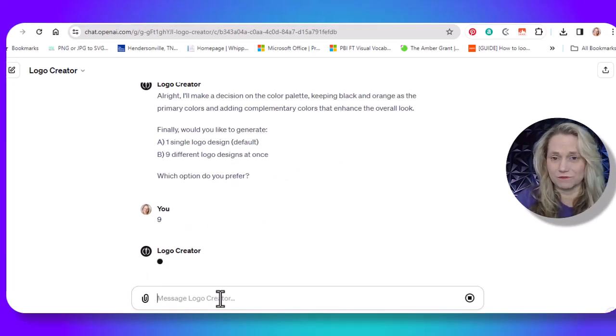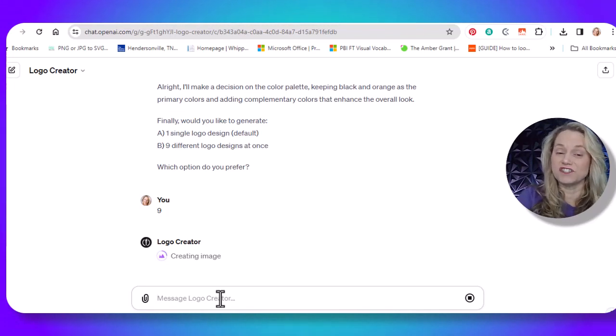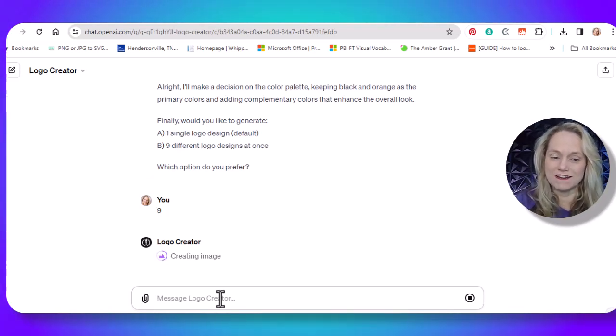That's something that DALL-E 3 has never given me, is 9 different designs. Now, Midjourney does give you 4 different designs, and you can make variations on that. And you can make variations in DALL-E 3 too, but who doesn't like options? So let's see what it's going to create. So now it appears to be creating my 9 different options, which is pretty cool.